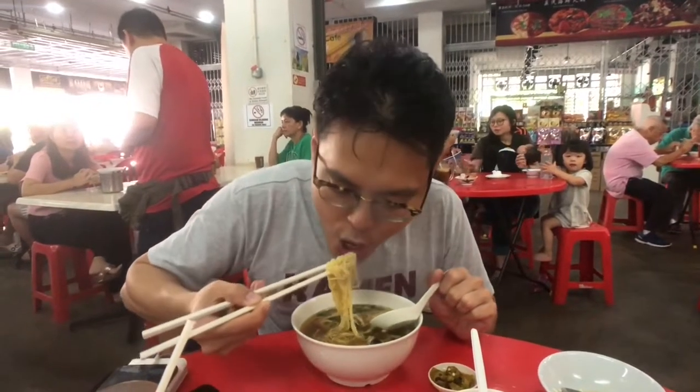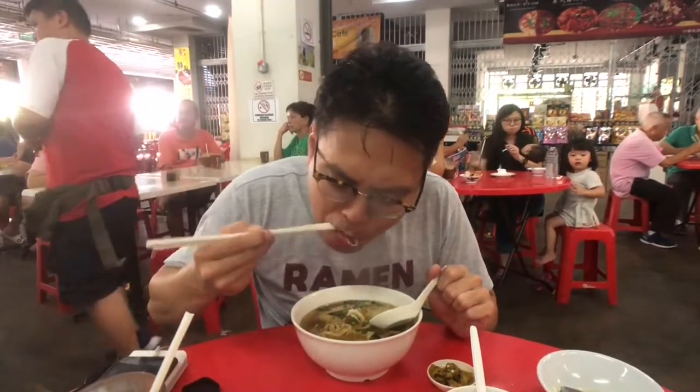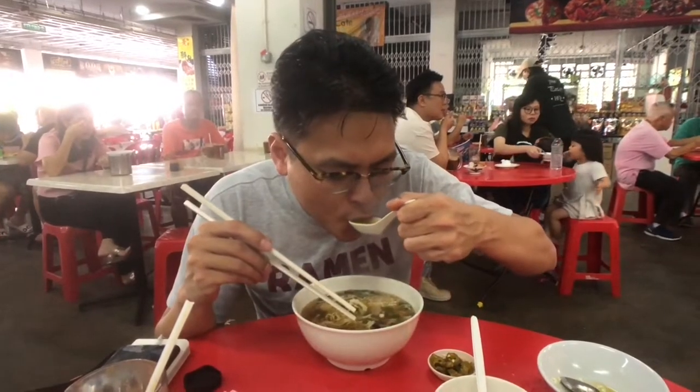Very light broth. Now these thin egg noodles. Perfectly cooked Hong Kong style egg noodles. Char siew time. Sliced very thinly, not too fatty. Got a little bit of the charring on the edges. Tender. A little bit sweet.